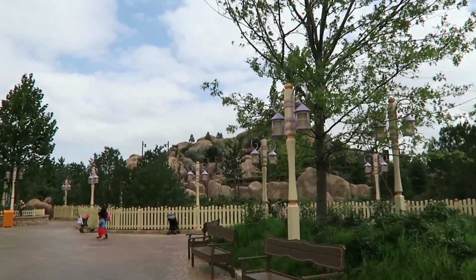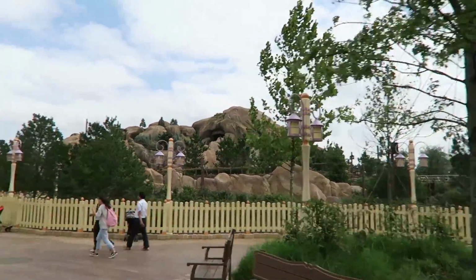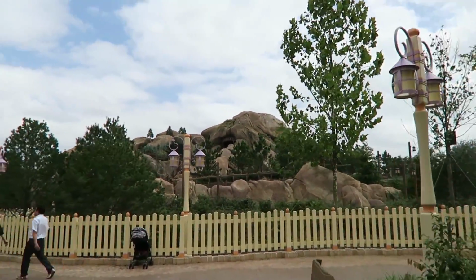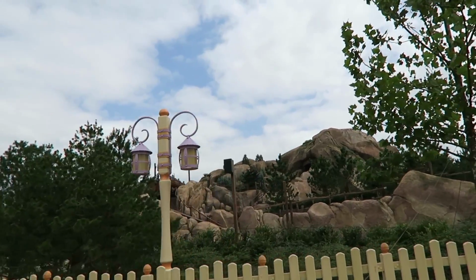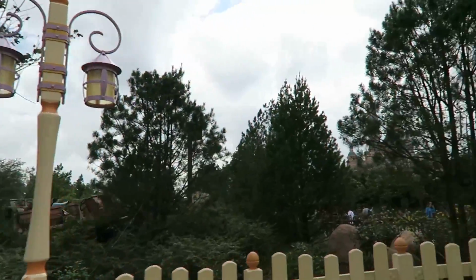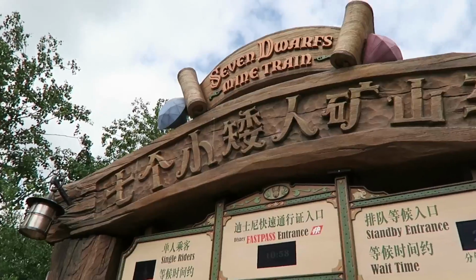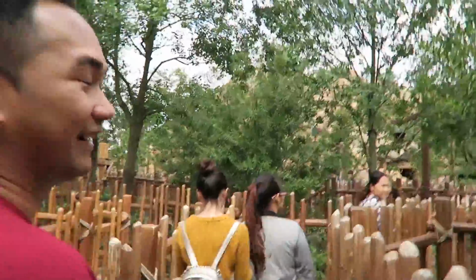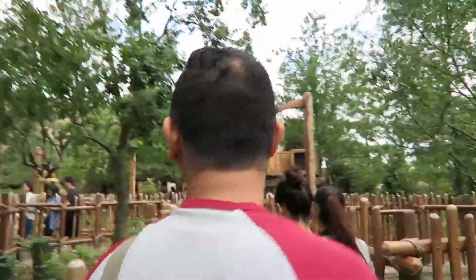Guys, it's the love of my life, the Seven Dwarfs Mine Train! It's the same ride, but I don't care. I'm so excited to ride. I miss this so much. Look! It's so pretty. Here we go, a 25-minute wait. This is the longest wait that we have had so far. Yeah. And Tron said 20 minutes and we only waited for like 10 minutes, if that.